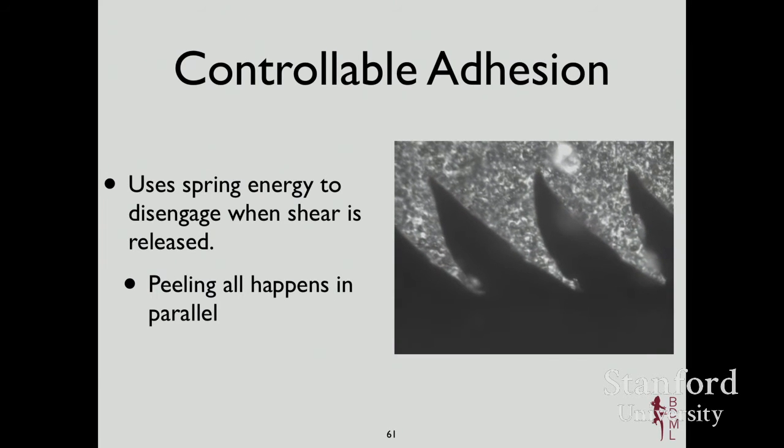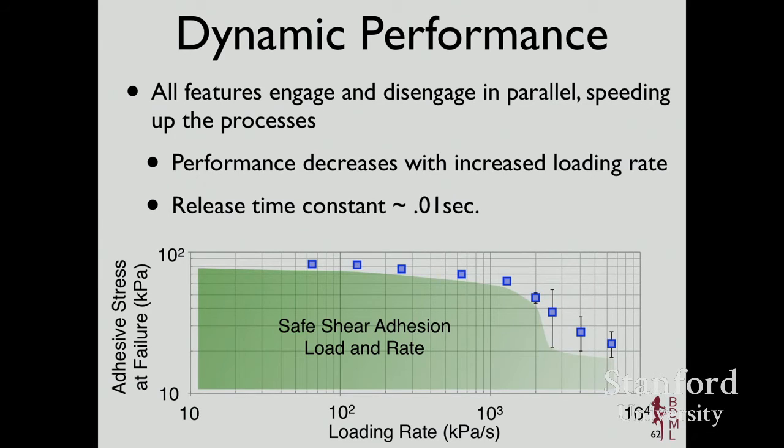So that gives us dynamic performance, which is what that ant was going to need to run. So here we see that the release time constant was 0.01 seconds, so pretty fast. The other time constant of interest is how long it has to settle before it's locked on, and that's shown here. At low speeds, it's all fine. At 10 to the third kPa per second, we see that it starts to get a little bit upset. And so this corresponds to a reasonably sized robot walking at about 15 hertz. So pretty quick. Certainly fast enough to be useful.